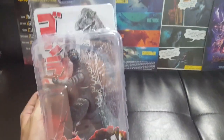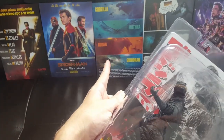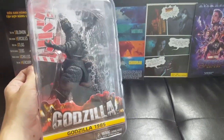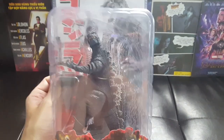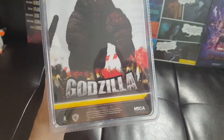I love Godzilla. I loved the movie. The new one, King of the Monsters. You can see my handbill here. Been watching all the old ones to prep. This was my Godzilla, my first Godzilla. This is the NECA 1985 figure. This is licensed. This is by no means bootleg. And the KBB Optimus is a third party.